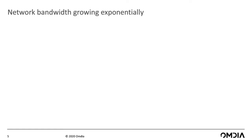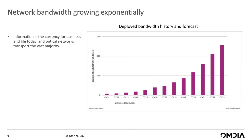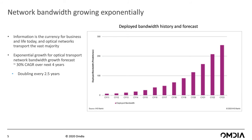Okay, so networks are growing exponentially. They have been essentially. This is tracking new transponder, new coherent modem deployments since basically the beginning of the coherent era starting in 2011. But the bandwidth is growing exponentially. Sorry, I was having a little difficulty advancing the animation.